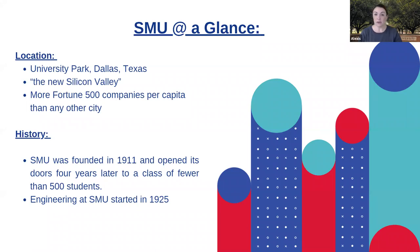So a little bit about the history. We were founded in 1911 and we opened our doors to a few less than 500 students about 4 years later after completing building. And then engineering at SMU started in 1925. So we have a really long history of engineering here on campus.